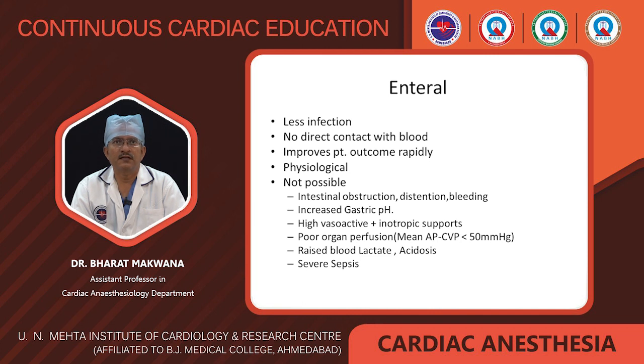Second thing, in cardiac surgery patients, we generally use a proton pump inhibitor. Normally, if you are using pantoprazole, it is a permanent proton pump blocker of the parietal cell. So it will lead to an increase in pH of gastric juice, and if the pH of gastric juice is more than 2, it will lead to poor gastric emptying. So gastric distension will happen, and there would be fermentation of the food that we give by Ryle's tube.